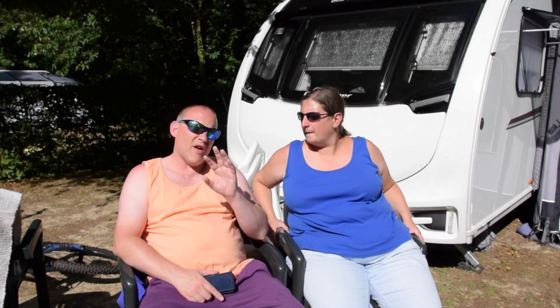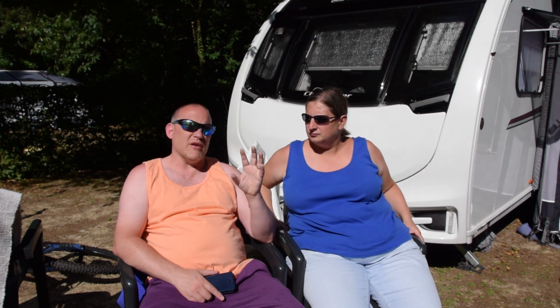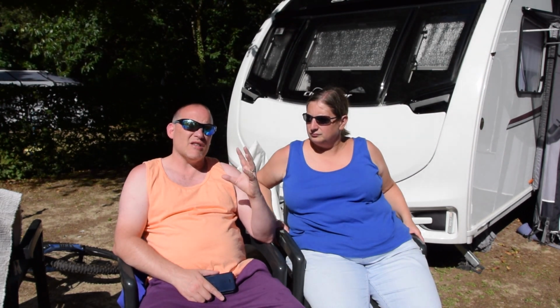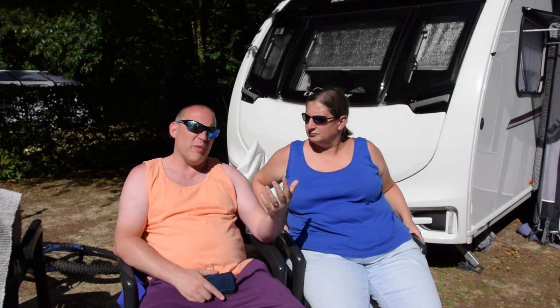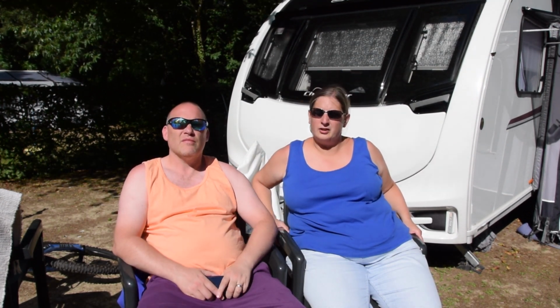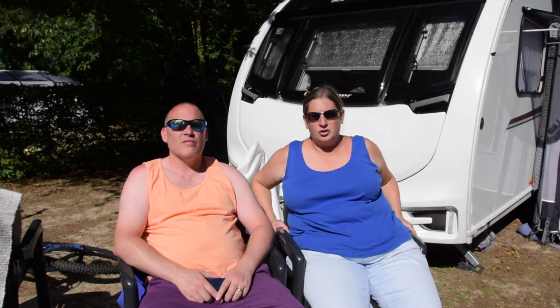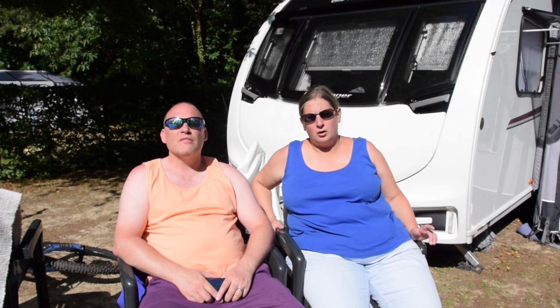If you're going to stay here, one thing I would say is go to the right hand side, not the left hand, because on the right hand side there's a lot less static caravans, and therefore you're with more people who are tourers or who have got tents, and you can be a bit more mixed together. Yeah, and they've also got on that side some Eurocamp glamping pods, the safari tent style things as well. There is a variety of different pitches.